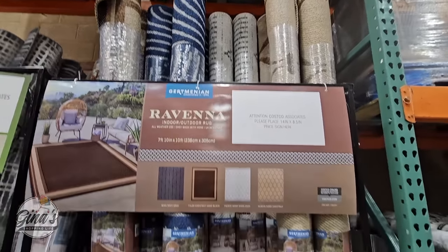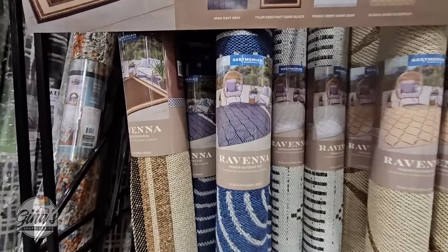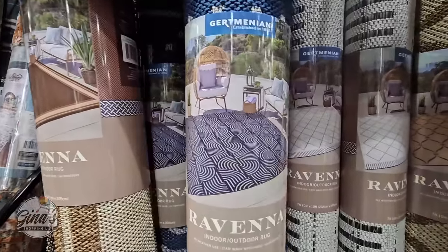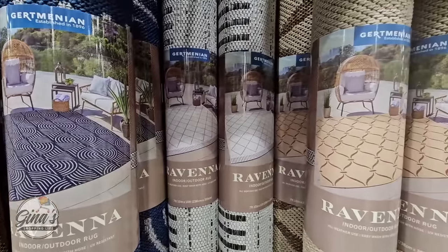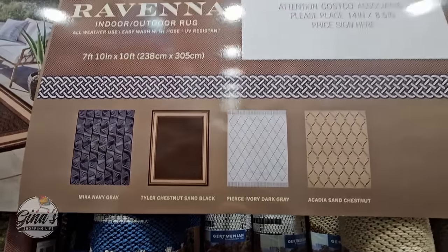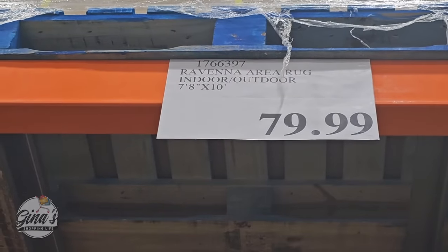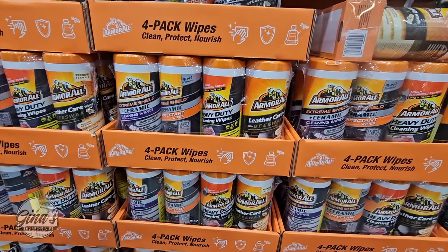And these indoor outdoor rugs, these are so pretty. I really like the styles of these. My husband would like to pick one for our back patio, but he is having a hard time picking which one because they're all really nice. The size, almost 8 by 10 feet, $80. That's actually a really good price for that type of rug.